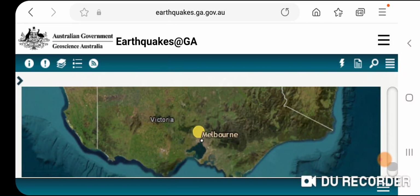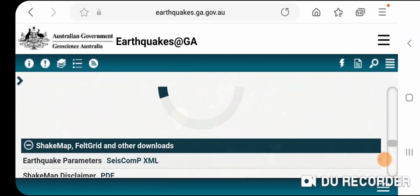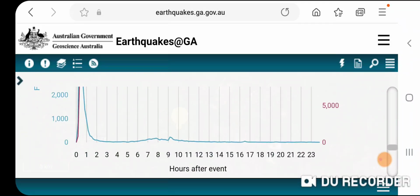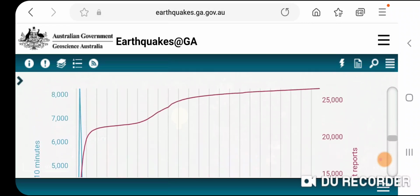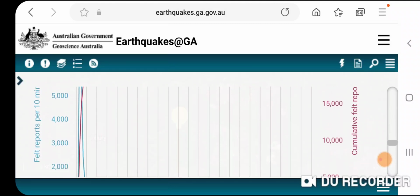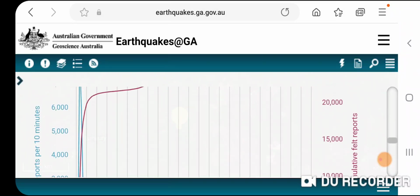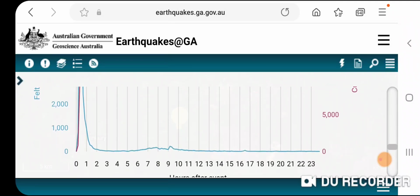Okay, so don't need the actual map. Shake ground. Okay, felt chart report. Okay, so hours after event. And this is felt reports per 10 minutes. Felt reports received within 24 hours of event occurring. Chart is up to 10 minutes. Okay, so cumulative felt report. So yeah, I'm not too sure what that is. It could be number of people reporting, or it could be a number of minor earthquakes, but probably just people reporting.